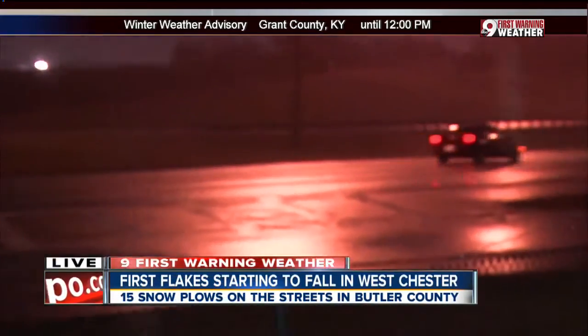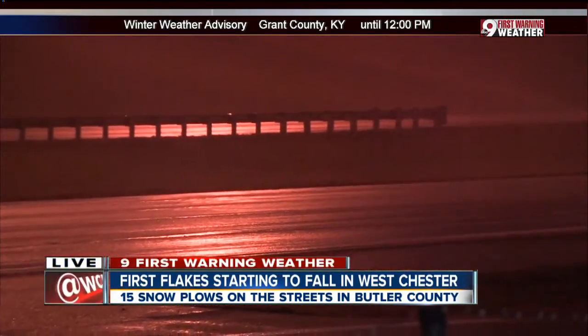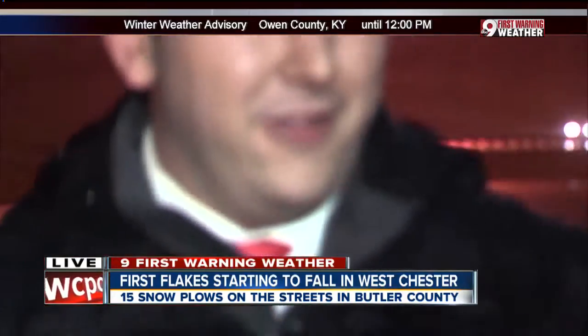Right now we're standing in a parking lot just off I-75, and take a look. You can see not a lot of traffic on the road, but those flakes just don't seem to be sticking. The same stands true for the parking lot that we're in right now. We see them falling, but again, everything is just melting away almost instantly.